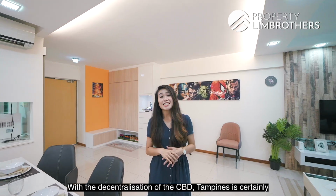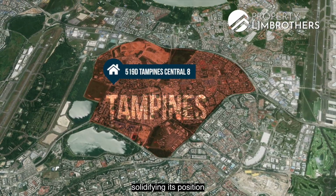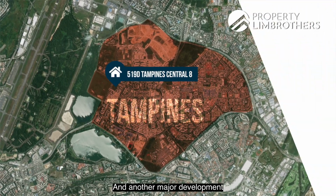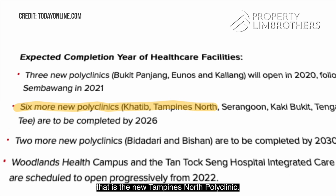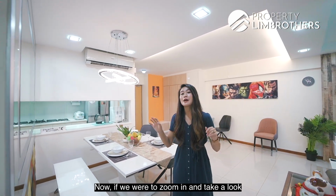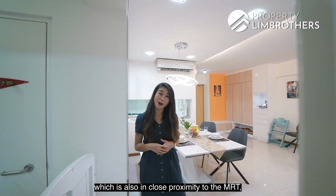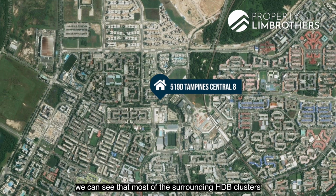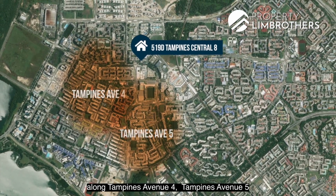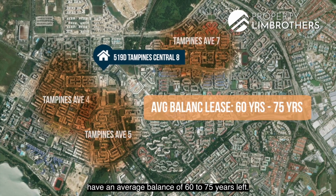With the decentralization of CBD, Tampines is certainly solidifying its position as one of the most established regional centres in Singapore. Another major development, that is the new Tampines North Polyclinic. Now, if we were to zoom in and take a look around Tampines Regional Centre, which is also in close proximity to the MRT, we can see that most of the surrounding HDB clusters along Tampines Avenue 4, Tampines Avenue 5 and Tampines Avenue 7 have an average balance of 60 to 75 years left.